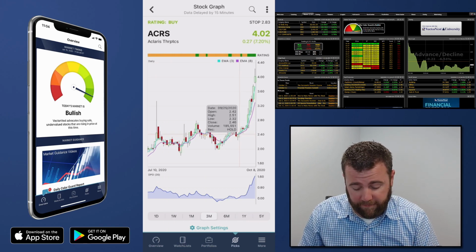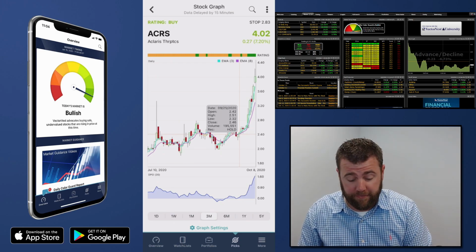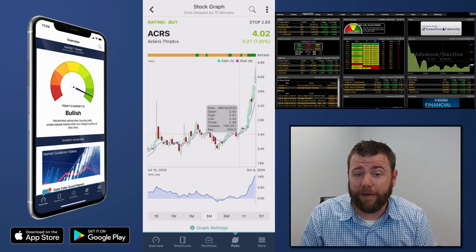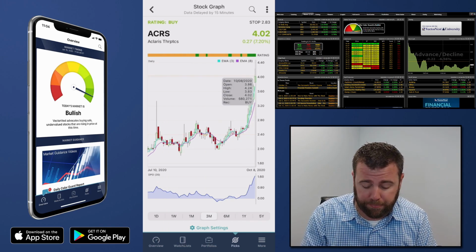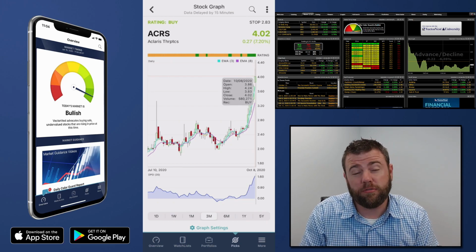So we can see we got the breakout right here on the 25th at around $2.50. Now it's trading at $4. So big move, continuing to move higher. One thing with this one you may want to be a little careful with, because you do see some potential profit taking going on at that high today at around 4.40. So just be careful with that one.